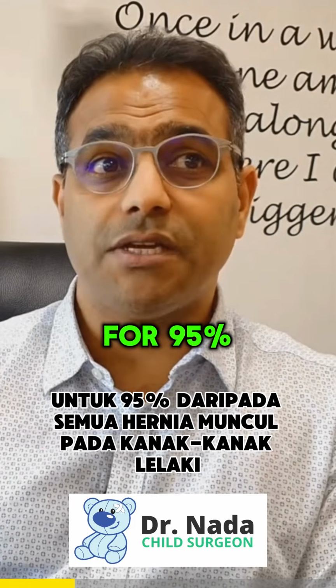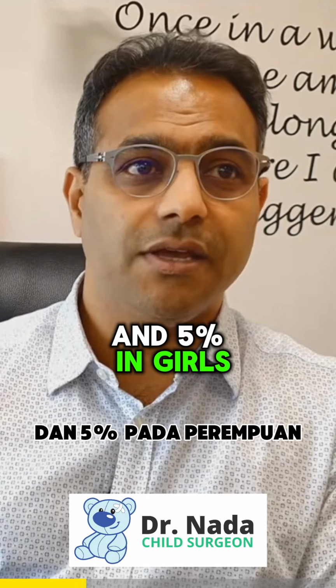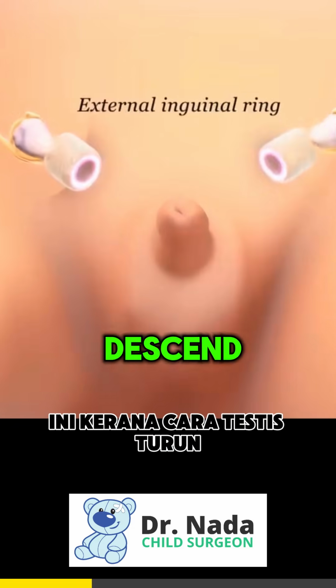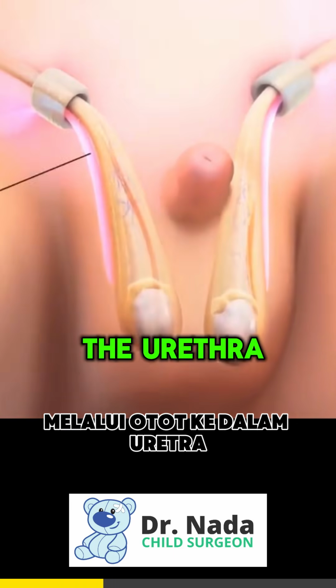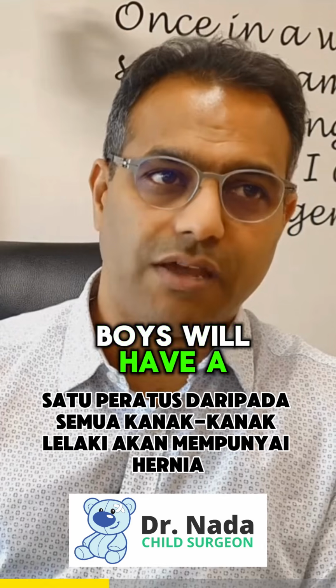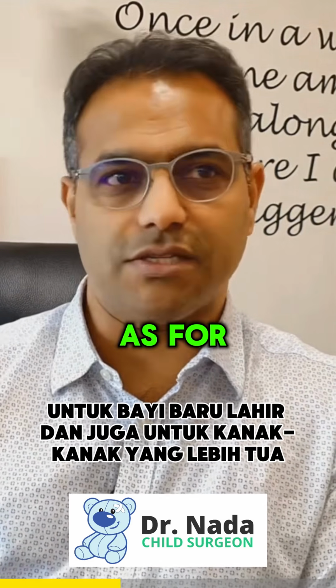Okay. So 95% of all hernias appear in boys and 5% in girls. This is because of the way the testes descend. The testes descend through this hole through the muscle into the scrotum. 1% of all boys will have a hernia. It's one of the commonest operations I do for newborn as well as for older children.